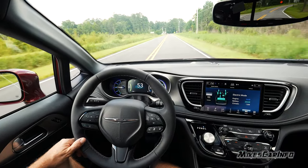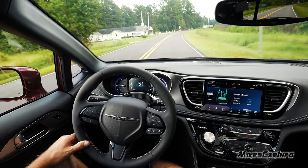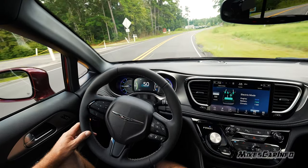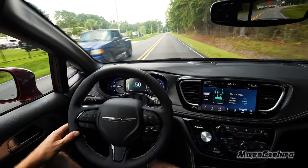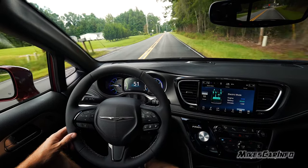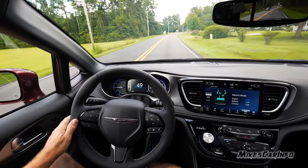But the Chrysler Pacifica, and this one especially, is easy to drive. It's really easy to drive. It has lots of room. It's pretty darn quiet too. There's a little bit of road noise here and there, but as far as keeping exterior noises out, it's quiet. And once you play the radio or something like that, the background noises kind of go away for the most part.